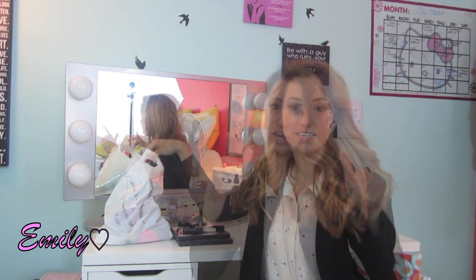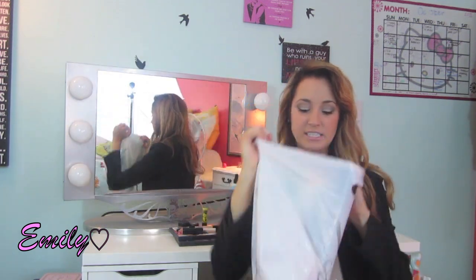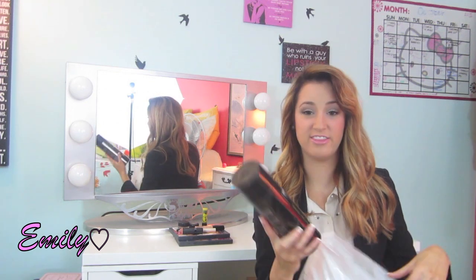So let's get started with our empties, because this bag has been sitting in my room for months now and I've just been putting stuff in it. I'm just going to start pulling stuff out and tell you guys what I think about these products.